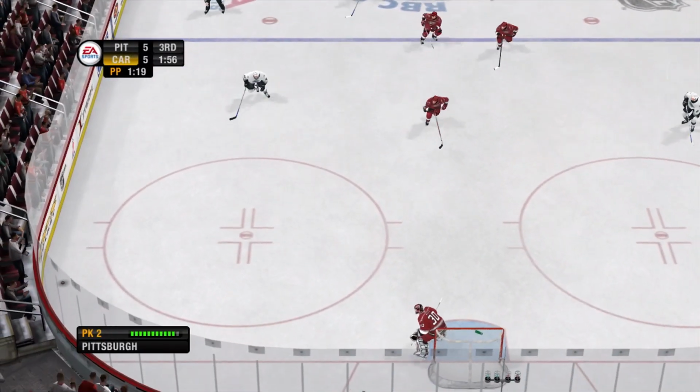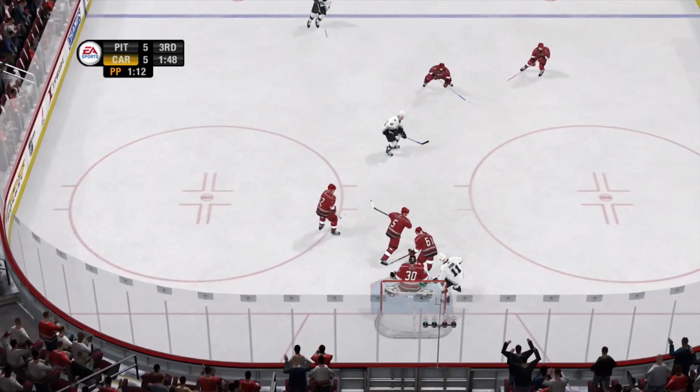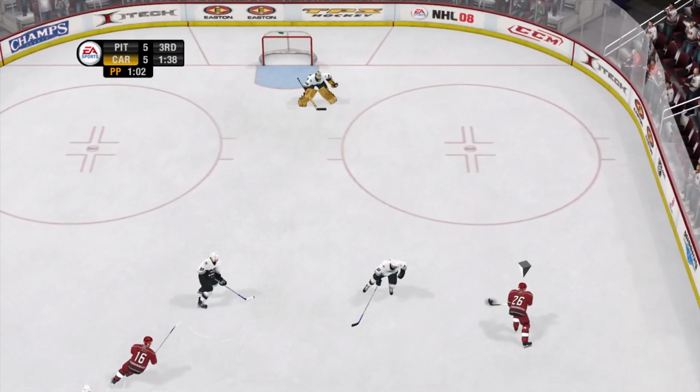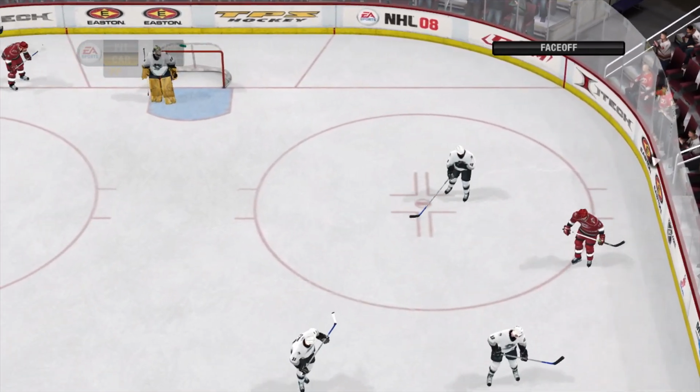The Hurricanes continue to do what they've been doing. Why? Because it's working. They get that puck into the slot and get chances. They're allowing the puck carrier to freewheel. I mean, you can't play this game in a zone defense. You got to man up once in a while. You got to take away that puck carrier.